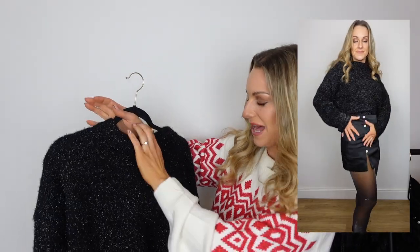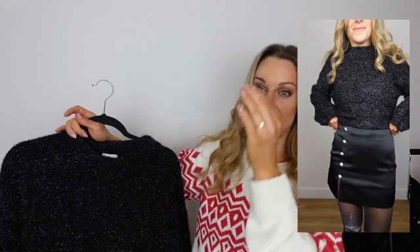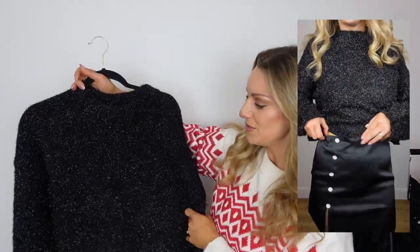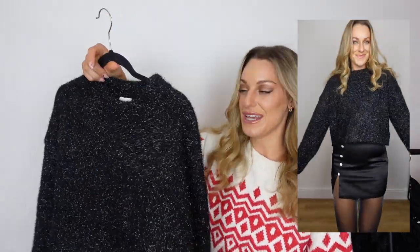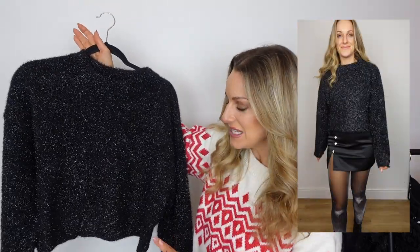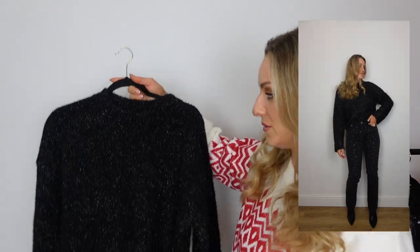Now, for reference, I am a size UK 12, and I normally always shop medium in H&M. So if I've done anything other than that, I will let you guys know, but this is a medium. I think this is gonna look super cute dressed up and down for so many festive occasions, I can't even tell you. I like the fact that it's a little bit cropped because it makes it a little bit more evening-y. However, you could still definitely wear it with jeans, biker boots, heeled boots, etc.